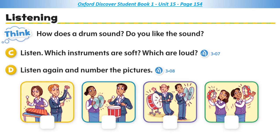1. Oh, listen, that's loud. They're both playing the tambourine. I really like it. It sounds lovely. 2. That sounds awful. He's playing the drum and she's playing the cymbals. He's fast and she's slow. Oh, I don't like that.